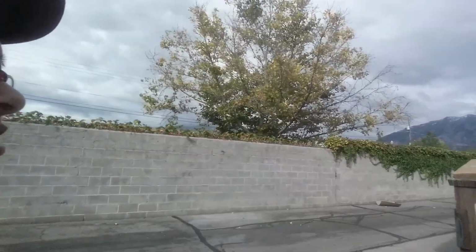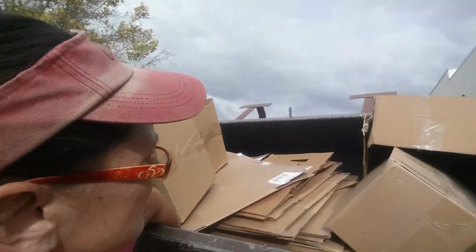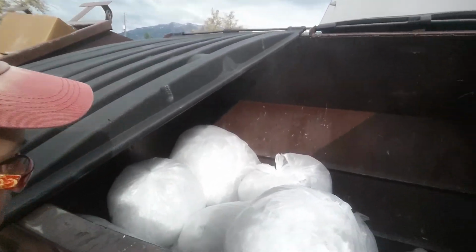Bunch of cardboard. That shouldn't be in there. Metal. And that is just like bags. Lots and lots of plastic bags. No product. Nothing like that. So, is that disappointing from a dumpster diving perspective? Sure. But it's also encouraging from an eco-warrior perspective, because they're not just throwing away perfectly good product. I wish they were recycling all of that plastic, but what are you gonna do?